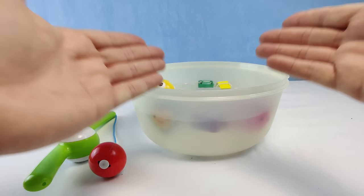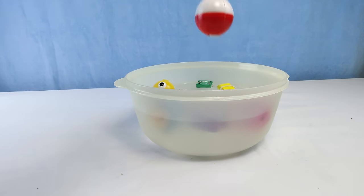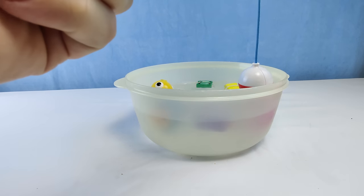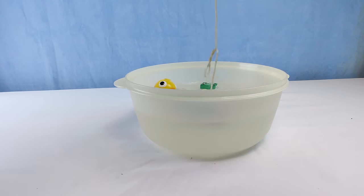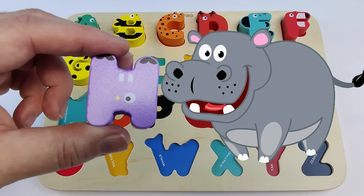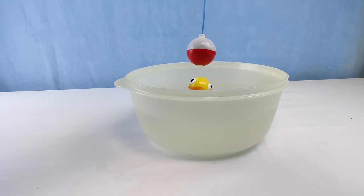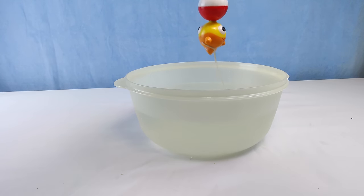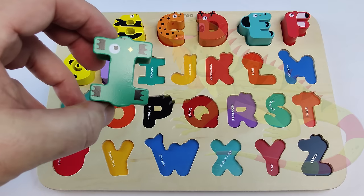Here's a pond for fishing. Here comes the first fish. It's holding a letter. It's the letter H. H stands for hippo. Let's keep fishing. It's the letter I. I stands for iguana.